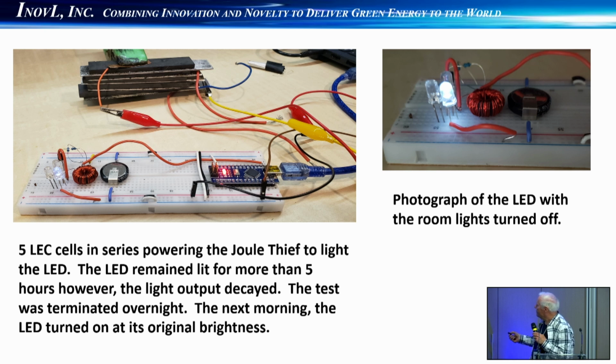Here's a photograph of the same thing. I turned the room lights off, and so you can see that the light is on, and this remained lit for more than 5 hours. The light being emitted did decay over that time, which is not unusual because we think we were losing more hydrogen out of the hydrogen host material. I turned it off, and the next morning I got up and turned it on, and it came back, and this time it lit as it had been originally. So the hydrogen host material had refilled with hydrogen overnight.